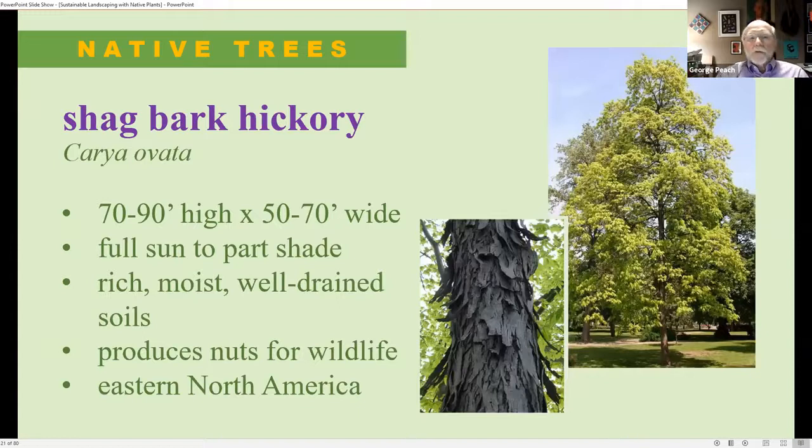Another large tree, the shagbark hickory. I put this in here because you'll see this tree very commonly out in the woods, like if you go to nature preserves or metro parks, where there are large stands of wood. It's interesting because of its bark pattern. It's got this very loose, shaggy bark. It's very distinctive and easily identified because of that.